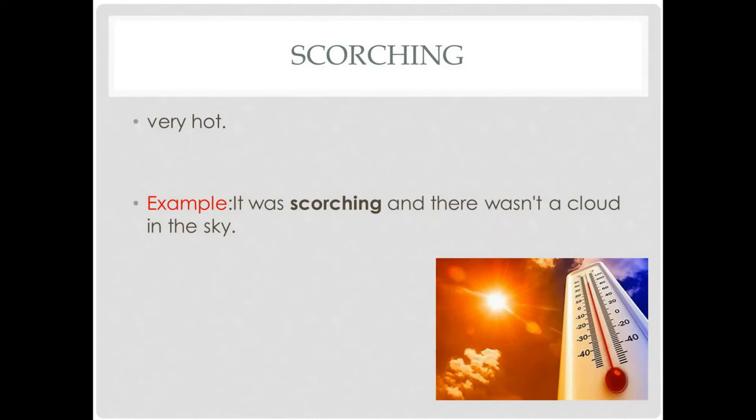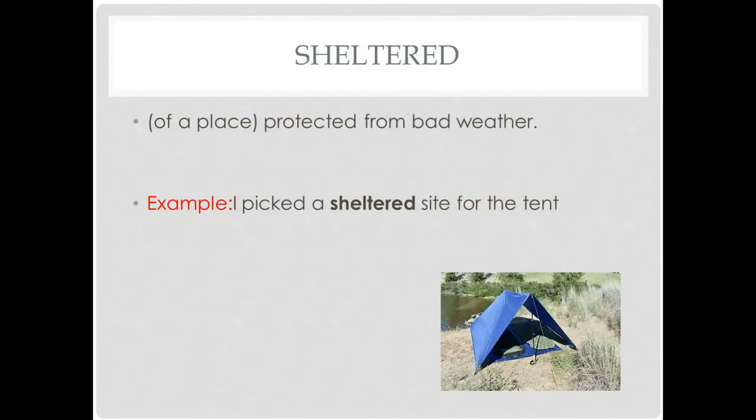Scorching. What do we mean by scorching? Scorching means very hot. It was scorching and there wasn't a cloud in the sky. So it was very hot. Sheltered. It's a place protected from bad weather. For example, I picked a sheltered site for the tent. This could be a sheltered place.